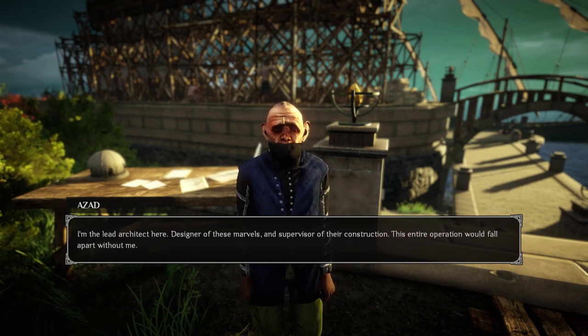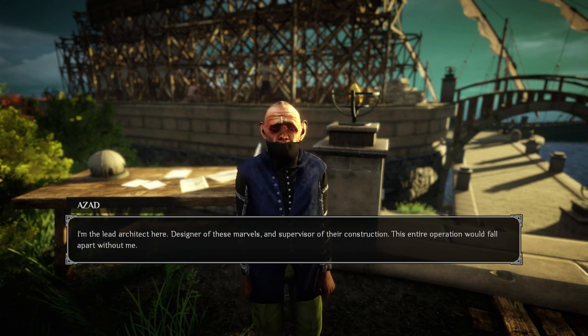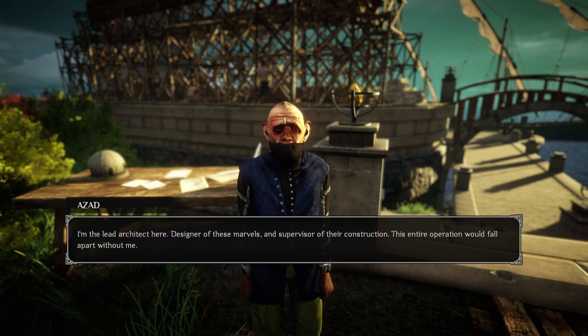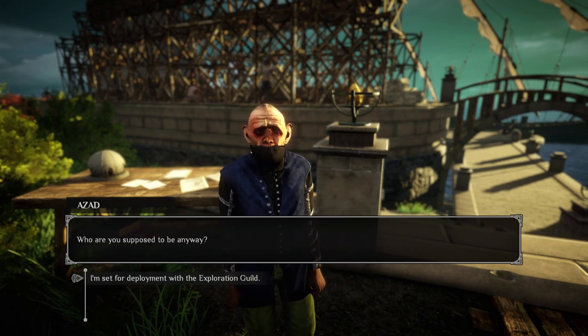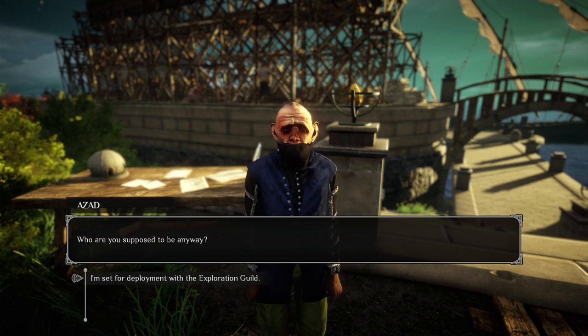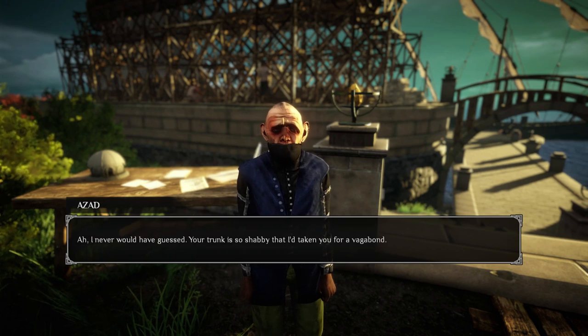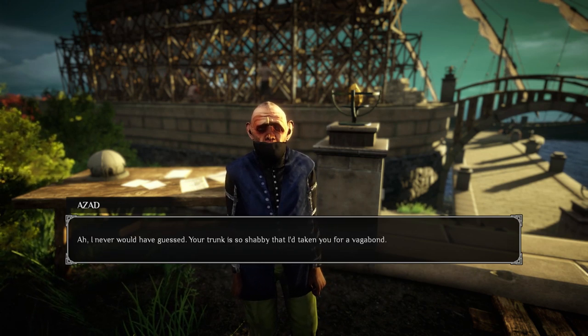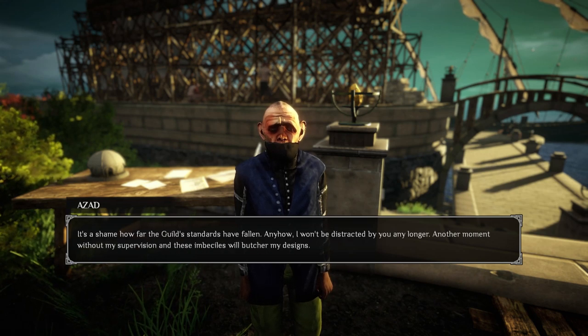I'm the lead architect here, designer of these marvels, and supervisor of their construction. This entire operation would fall apart without me. Who are you supposed to be anyway? I'm set for deployment with the Exploration Guild. Ah, I never would have guessed. Your trunk is so shabby that I'd taken you for a vagabond. Well, it's a shame how far the guild's standards have fallen.